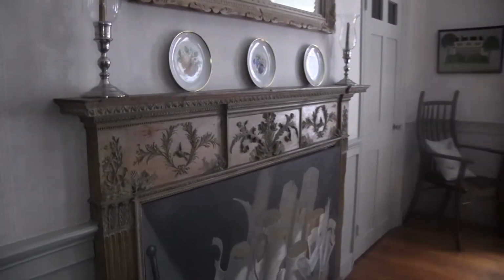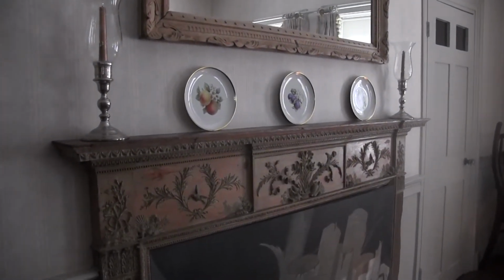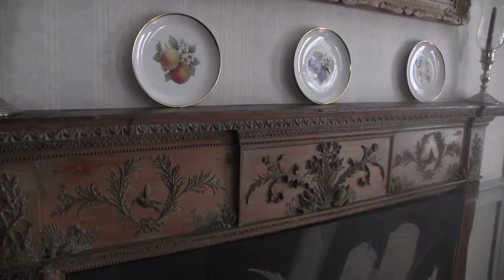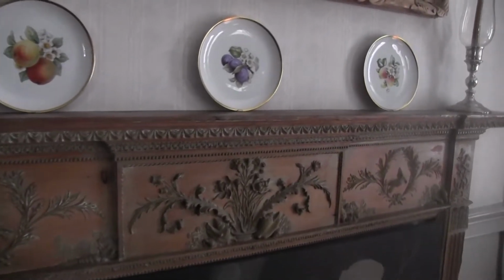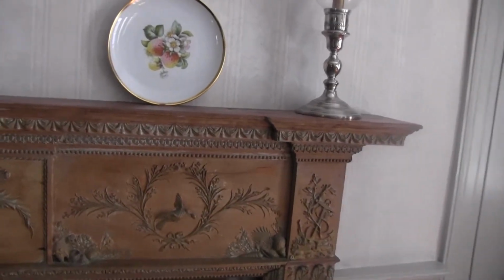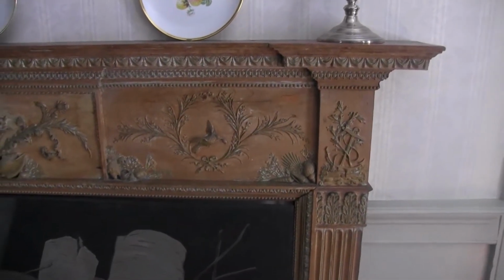The woman that lived here before us, Denny Koch, was an artist known as Virginia Greenleaf, and she and her husband lived in Georgetown, Washington, and they brought this fireplace mantle up with them from their house in Georgetown, and it has all these symbols of the sea.